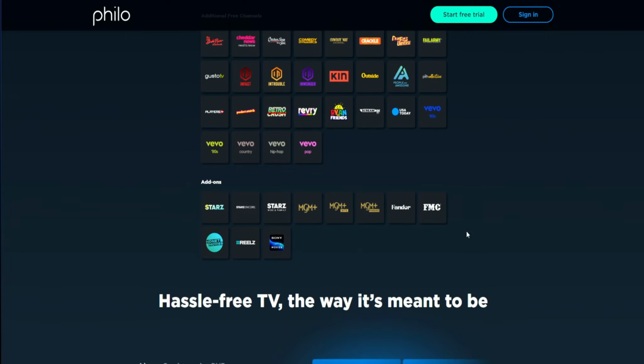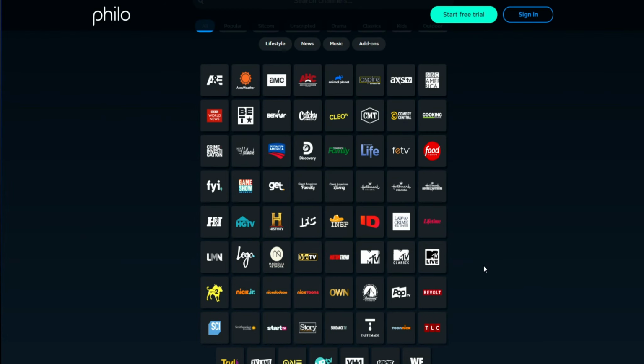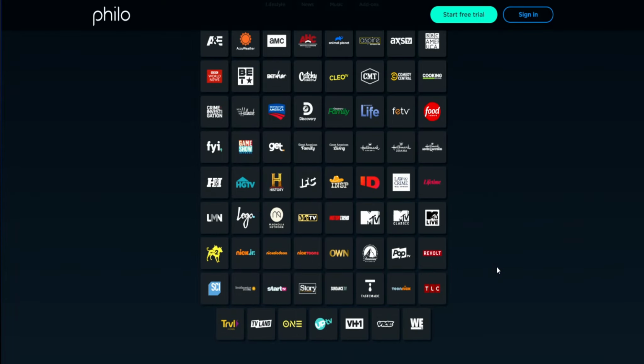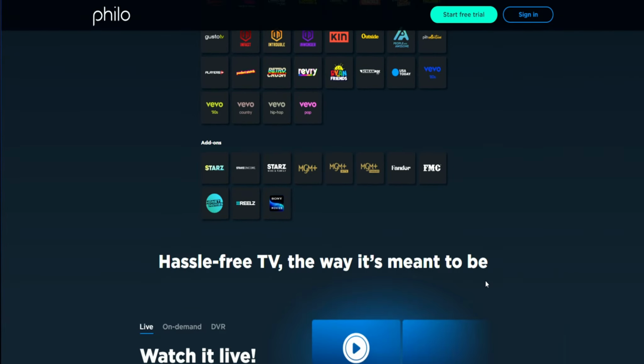And then, of course, you can do some add-ons. They do give you that offer, much like Sling TV and every other streaming service. You could add on Starz or whatnot for a little bit more money. But the point is, I think any of you watching this right now that is somewhat interested will see that there's actually a pretty good amount of channels for not too much money.